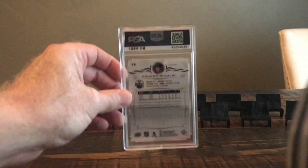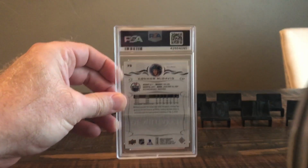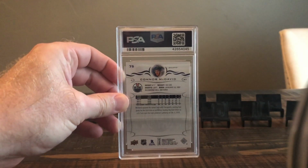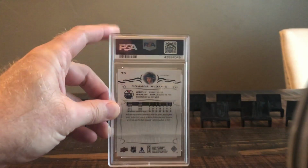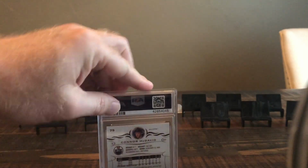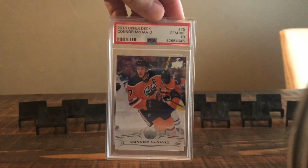And because we went up to Edmonton and saw Connor McDavid play, we had the Connor McDavid card sent off to commemorate our experience in Edmonton. And this one has come back a Gem Mint 10. Look at that. I actually didn't think that.